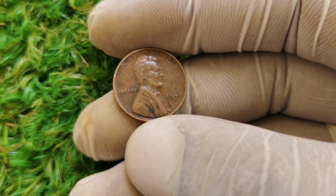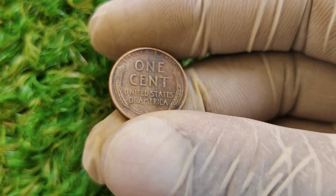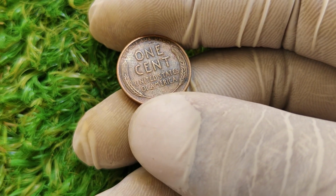Next, examine the coin's surface condition. Does it still shine with a reddish luster? Are there minimal signs of wear? If you think your coin is in extremely good condition, it might be worth getting it professionally graded.